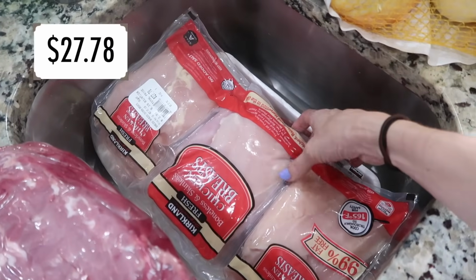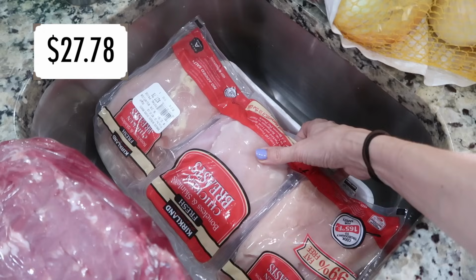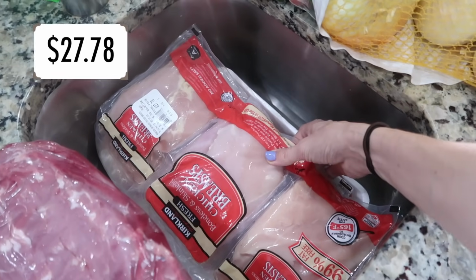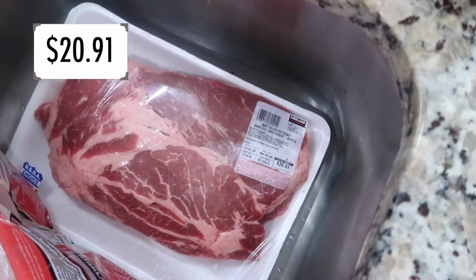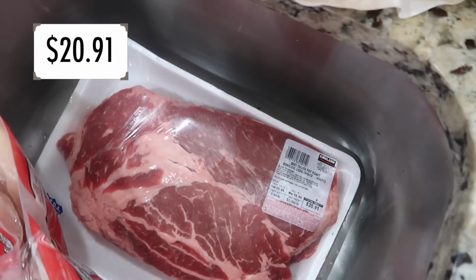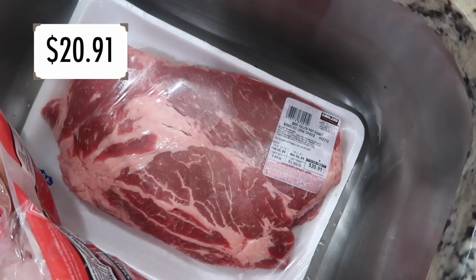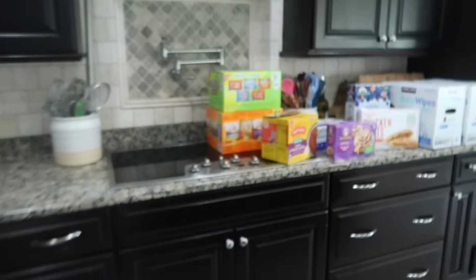And then I got some chicken breasts because, I don't really know. I have a ton of chicken thighs in my freezer, but I figured I might as well just have some chicken breasts. And then for the caramelized chuck roast, I obviously needed a chuck roast. This cost an arm and a stinking leg. So it better be good is all I'm saying.